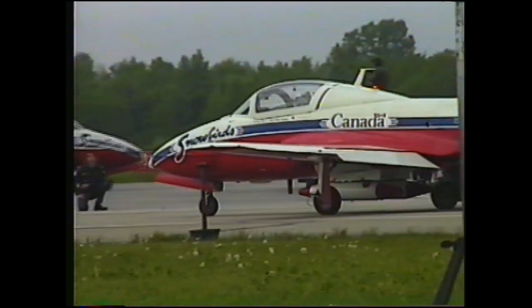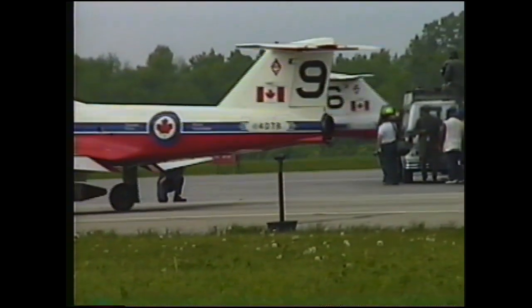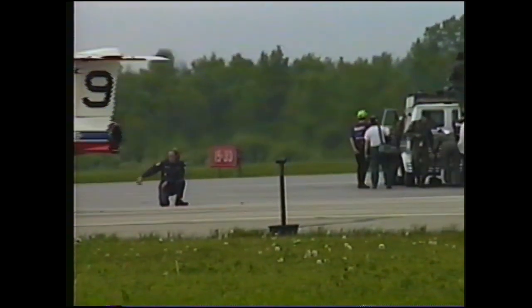The programs are still available, $4 from the Air Cadets, and they'd be very happy to sell them to you. They're working like the devil here, trying to generate a few bucks for the air show.